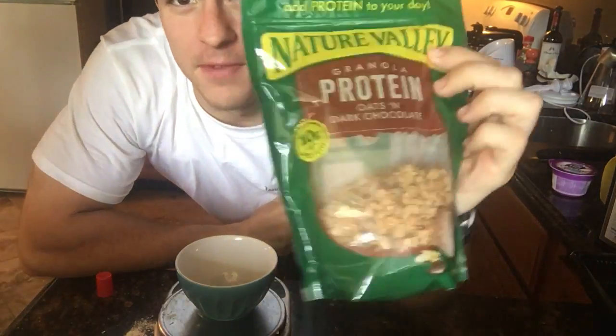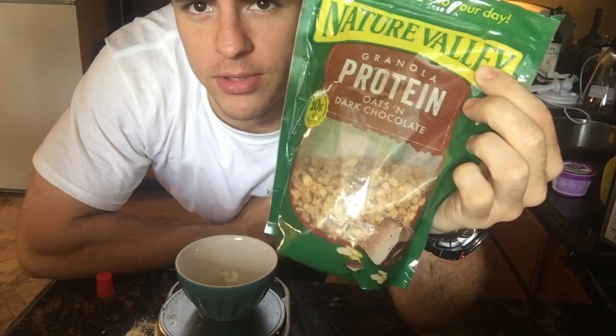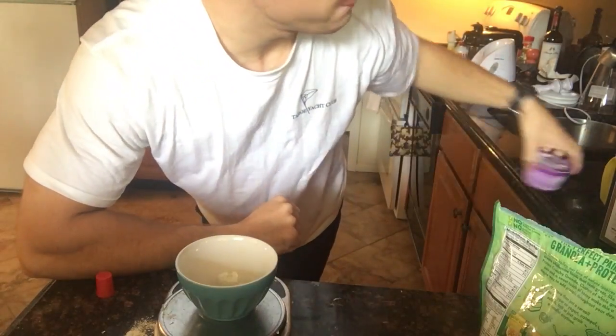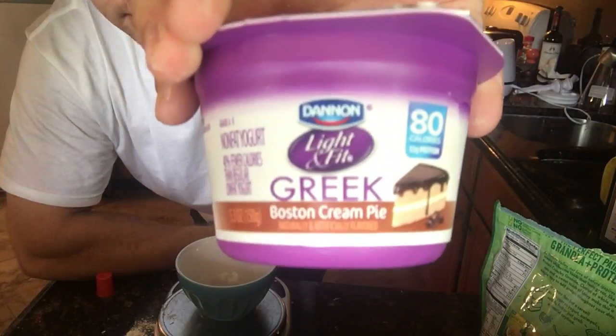Alright, so here's the next meal. To replace that gross yogurt bar thing that I tried, I'm gonna do 50 grams of this Nature Valley chocolate or dark chocolate oats and granola, whatever it is, protein granola, with this light and fit 80 Greek Boston cream pie yogurt. I'm gonna mix it up and I'm gonna eat it. So let's do it.